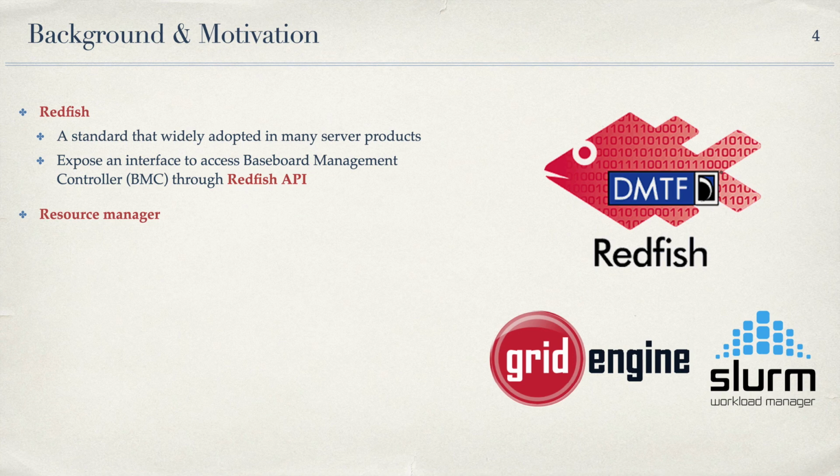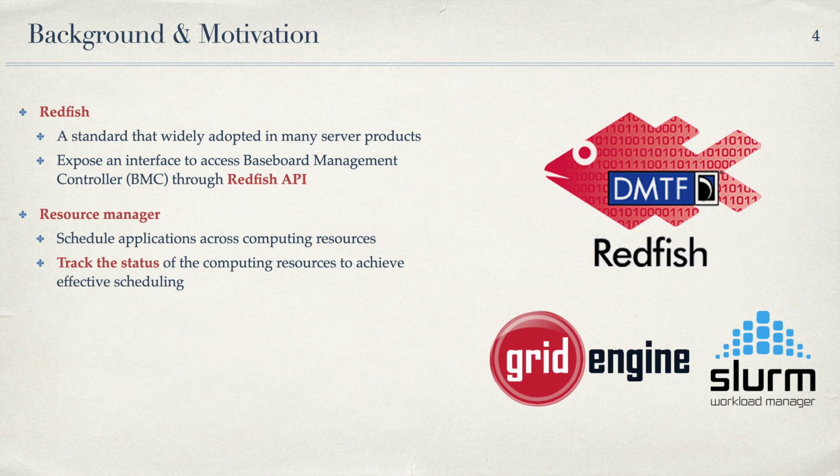On the other hand, large-scale production HPC systems deploy a resource manager to schedule applications across computing resources. Two of the popular resource managers are Univa Grid Engine and Slurm. The resource manager has the overall status of the computing resources and can allocate appropriate resources to jobs to achieve efficient scheduling. These statuses include CPU usage and memory usage of the computing nodes. It also includes the resources used by a job, such as how many nodes are allocated to this job and so on. This information is also exposed as APIs. For example, we can use ARC to access the UGE, and Slurm 20.02 provides a RESTful API which allows clients to communicate with Slurm.